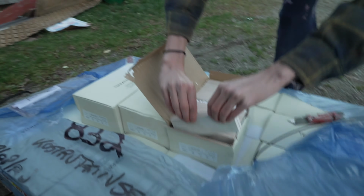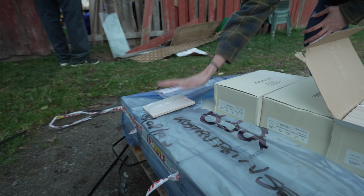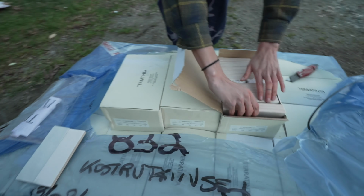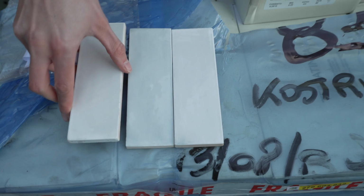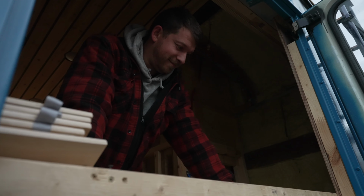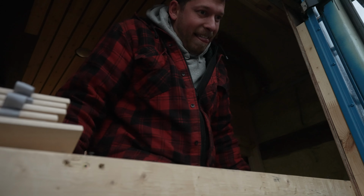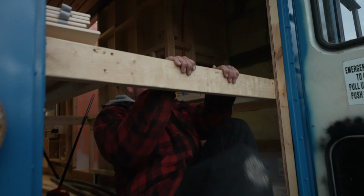Ooh. Oh, they're little Kit Kat ones. Are they all the same? Nope, a little bit of variation. You excited? This better work. Tile. She's expensive. And heavy.